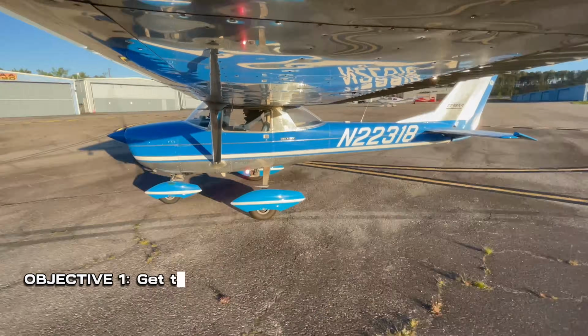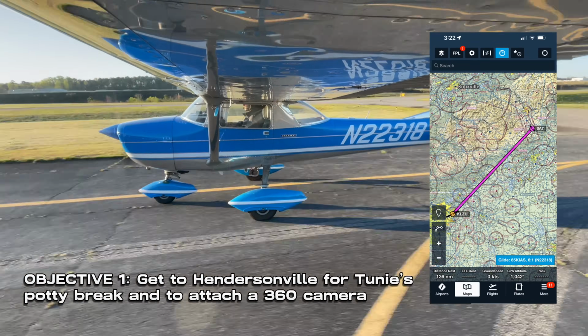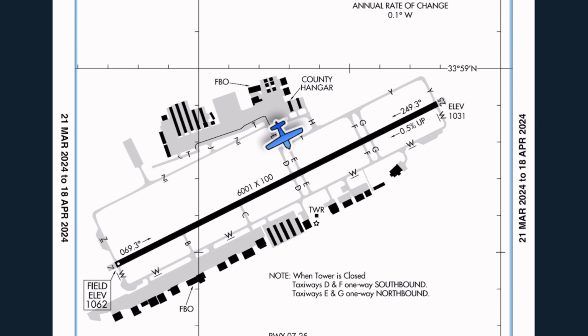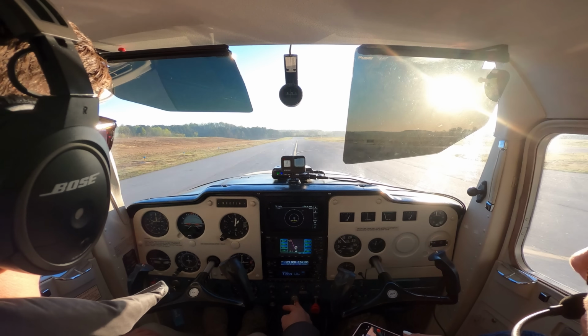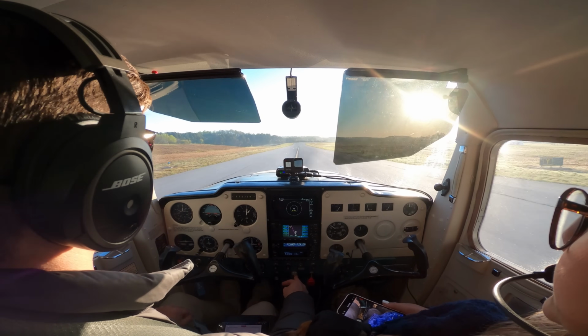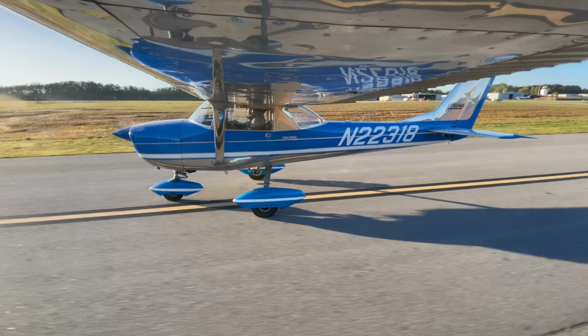Our first leg today is from Gwinnett County, Georgia to Hendersonville, North Carolina, 0A7, 110 nautical miles to the northeast. Expected flight time, 1 hour and 25 minutes. We'll do this first leg to Hendersonville at 3,500 because the wind is in our face today. We've got a headwind and it's worse the higher you go. And because we have no terrain issues and there are lots of airports and good landing spots, 3,500 feet in this thing is plenty. So we'll do this leg at 3,500 and then probably do the next one at 3,500 or potentially 5,500.